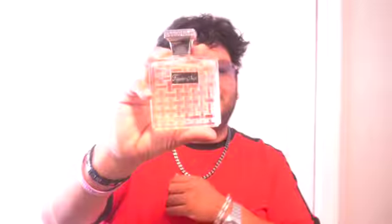Let me know what you think about this fragrance. What else am I missing? That's pretty much it. Compliments, I'm sure you want to know about the compliments.